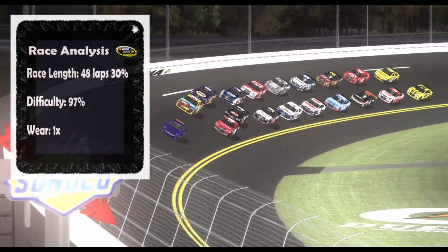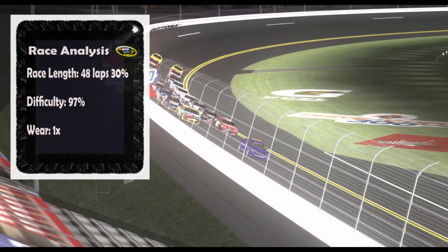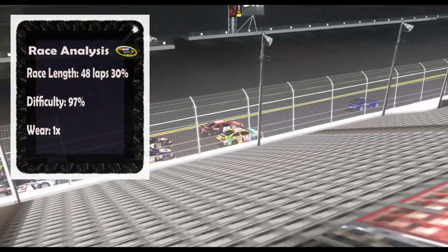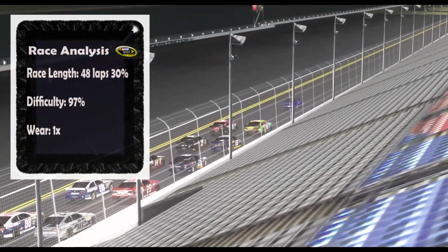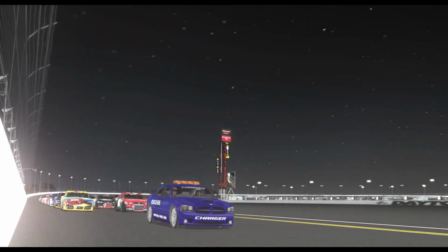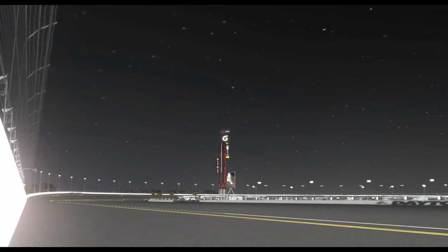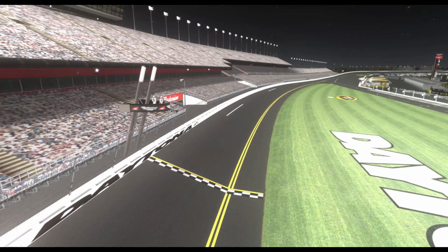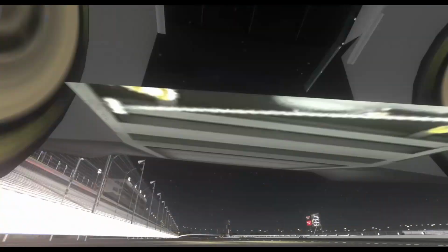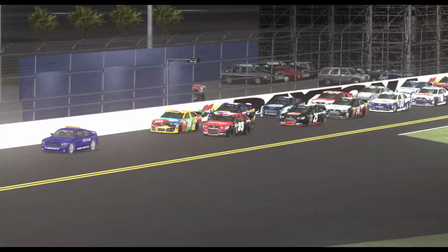And as the field heads down here, we also have the race analysis. So it's going to be 30% race. This year, I'm going to try to do between 30 and 35%. For this race, I had the difficulty at 97%. The last few years, I've been anywhere between 95 and 97%. I am upping the ante this year. I want to do it between 98 and 100%, just to create more of a challenge. The more challenging, the better it helps you become a driver. So that's what I'm aiming to do this year, is trying to beef it up.